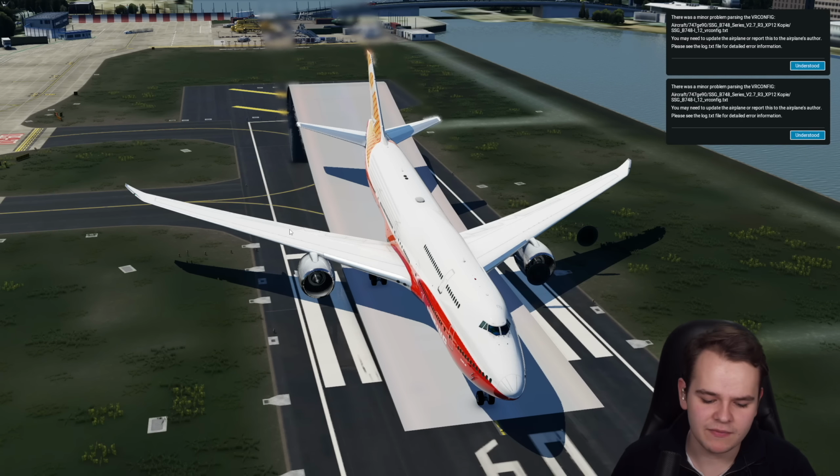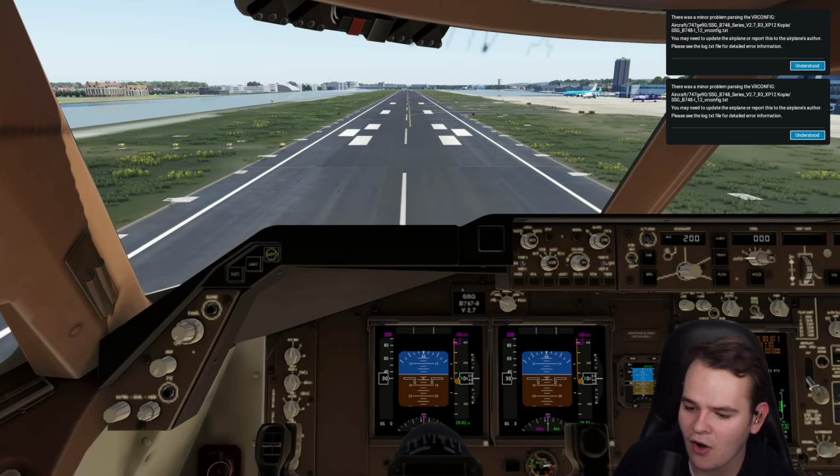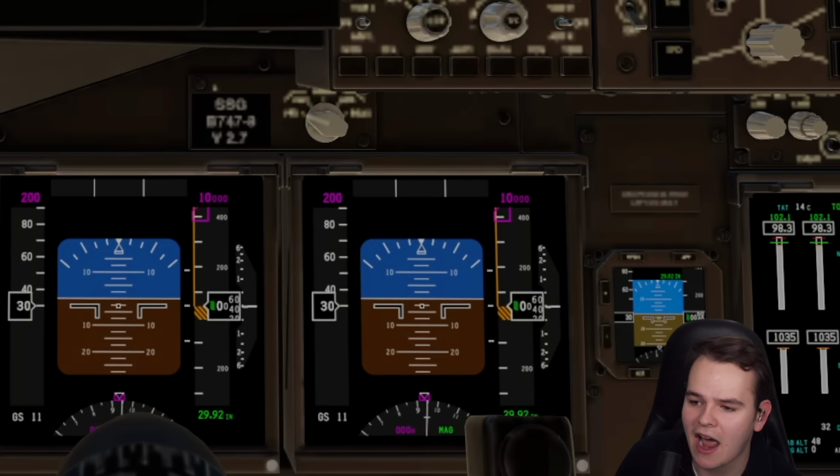We can hear the sound. That's definitely not the sound of the GE90. It's still the sound of the 747, but that doesn't matter. We can see here now, the engine screen of ours has changed from 4 engines to 2 engines. Also, what's wrong here? I have no idea, everybody. Let's go ahead and take off with our beautiful new 747. Let's see if it's able to take off out of London City Airport. I mean, on the channel, we figured so far that the 747 is relatively powerful.